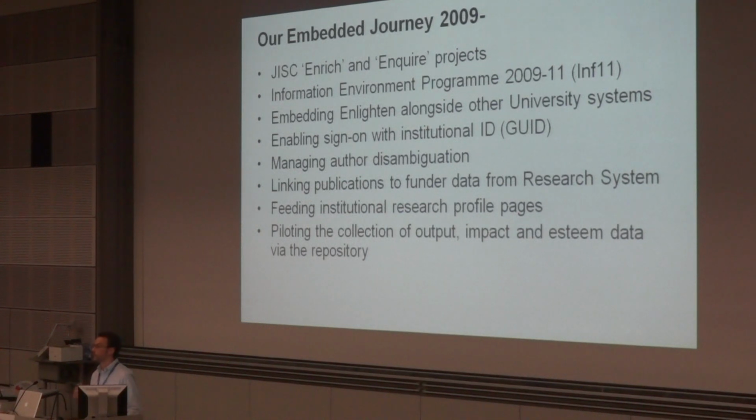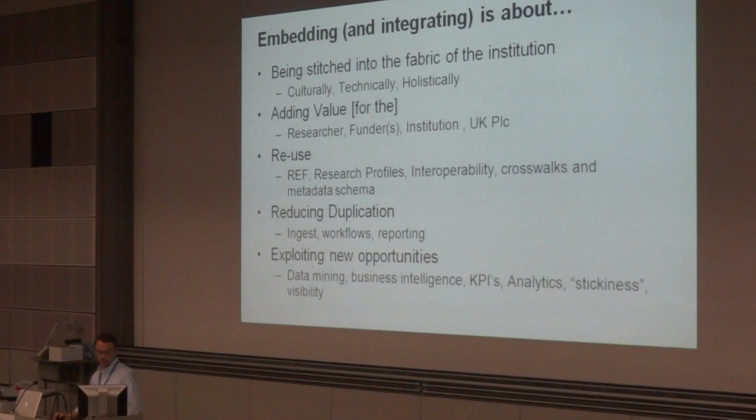So as we get ready for things like the Research Excellence Framework, 20% of our UK Research Excellence Framework is going to be on impact. So that's going to be demonstrating the impact of the work that you've done in your publications and your research. But it's also going to be about capturing esteem. So we're using the repository to capture that data as well.